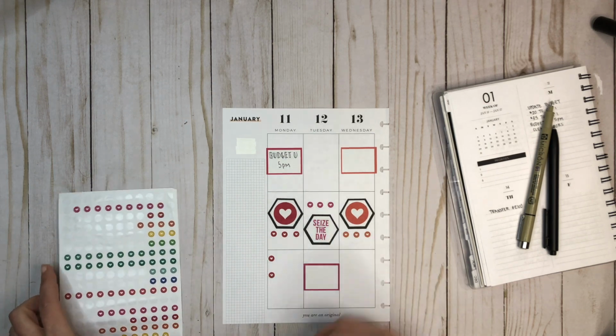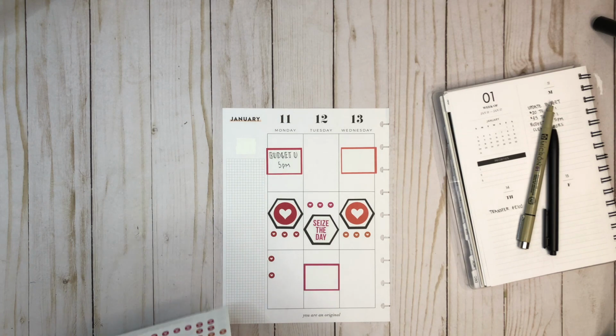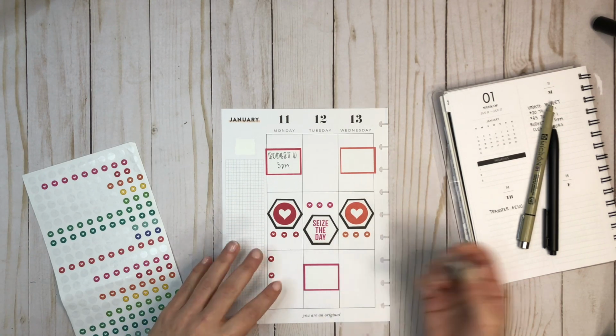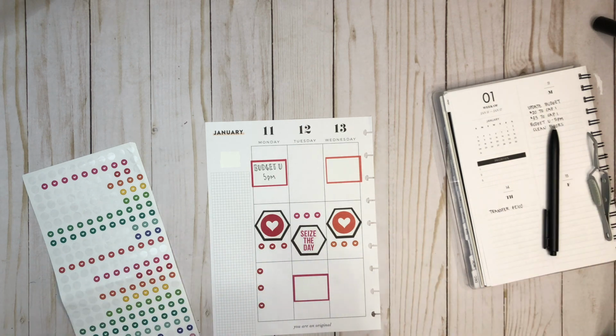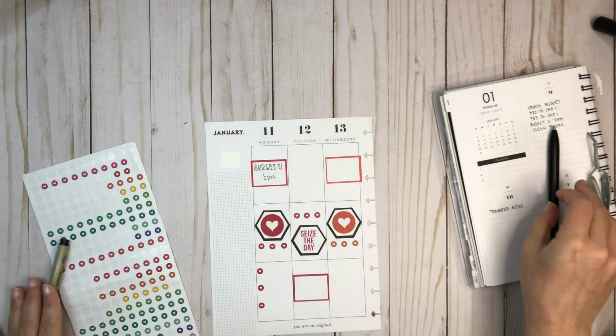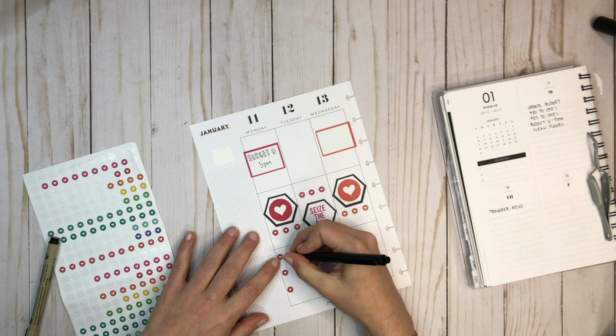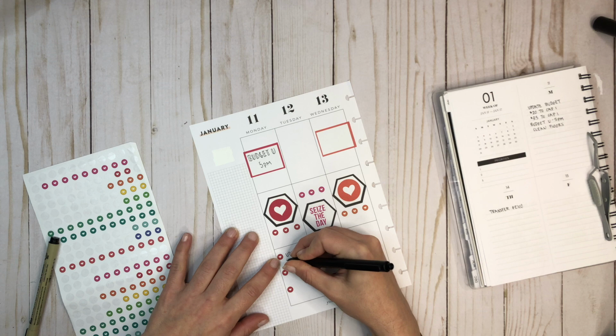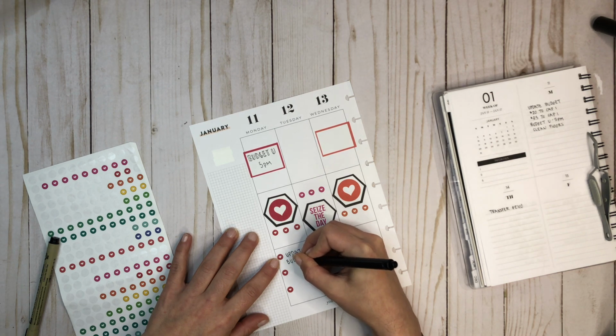But I don't put as many big checklists in my classic as I do in my big. I try to just keep it a little bit more minimal if I can. So I would put my priorities for the day. My priorities are going to be updating my budget, cleaning my floors.